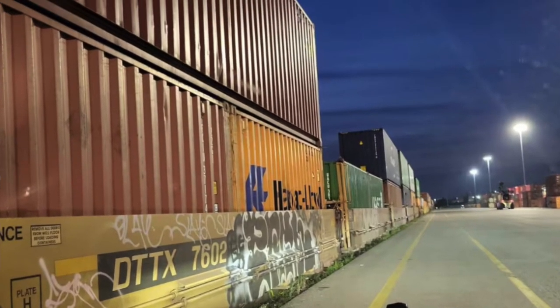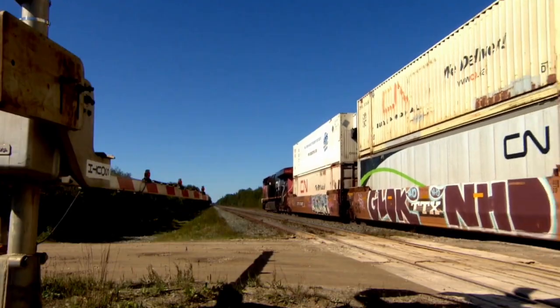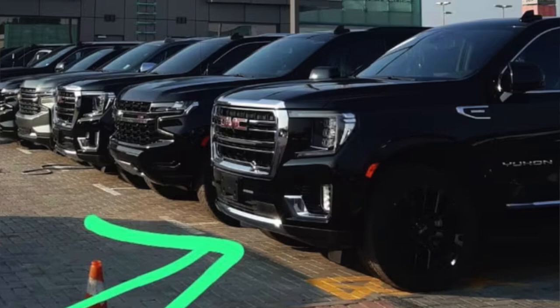However, their hands were tied, or should I say handcuffed, and they had no jurisdiction to open the container, deferring the case to the railroad's private police service, who only showed up the following day with the container already shipped. The owner then tracked it to Vaughan, Smiths Falls, Montreal, Antwerp, Belgium, and finally Dubai, where a private investigator found it on a used car lot.